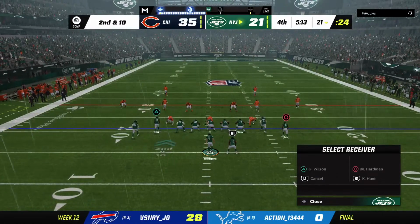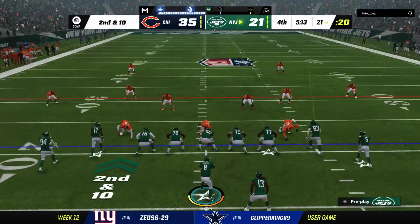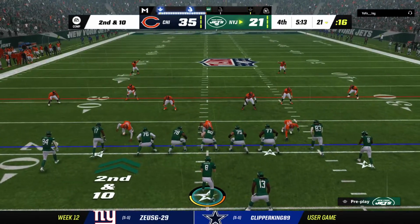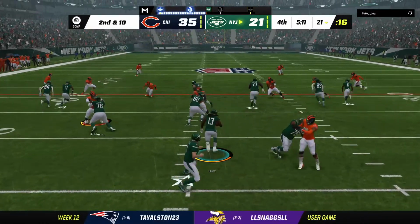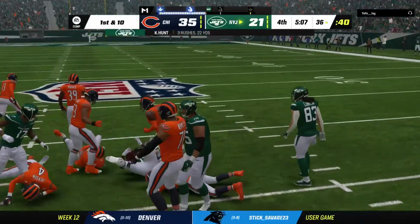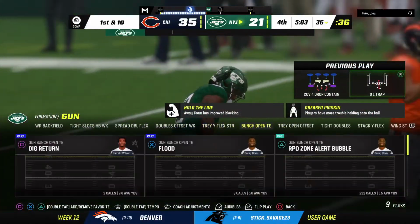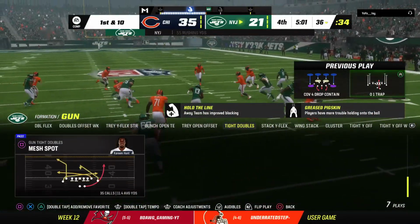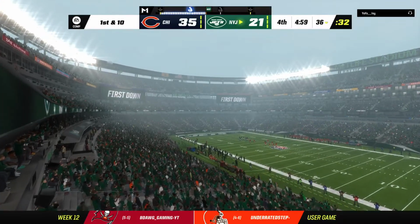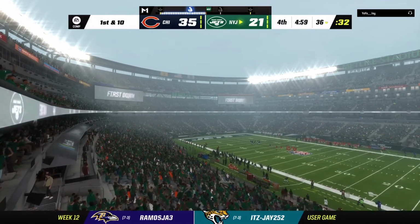After the incomplete pass, here now is 2nd and 10. Handoff up the middle, Hunt. And they're able to get this one across the 35. Give him 15 yards on that one, and the Jets move the chains. We'll definitely see some open running lanes, and he's taking advantage of it right now, but that shouldn't be a surprise. Defense has the lead. They're playing for the pass first.